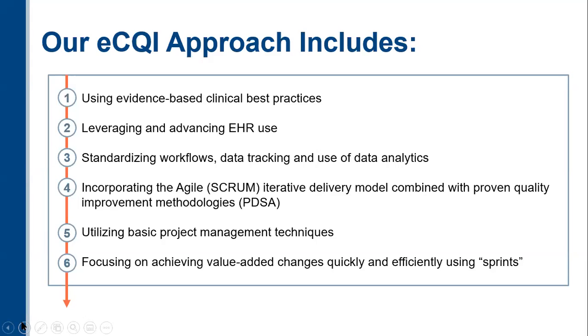An immediate partner of that means standardizing workflows, data tracking, and using data analytics. So without a standardized workflow, there's typically 10,000 places you can put information into a patient's electronic medical record. Oftentimes, the EHR will only pull reports from one place in the chart. So we need to create standardized workflows. By utilizing the EHR appropriately, we can then get the reports out of the EHR to know exactly what our patient population is looking like. Those standardized workflows are very, very important.